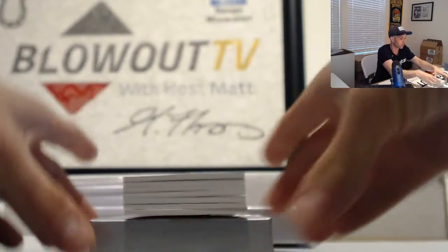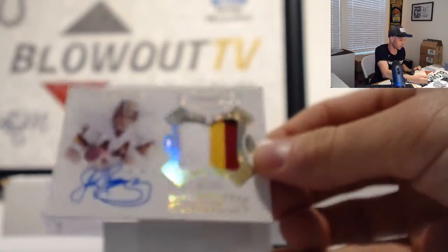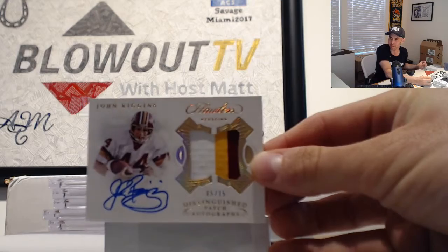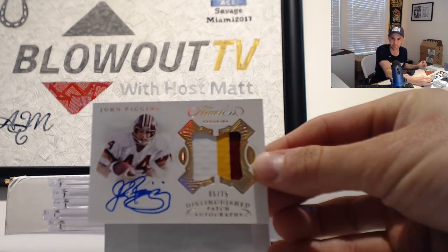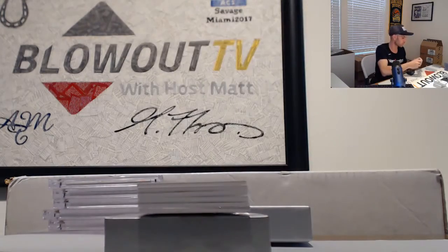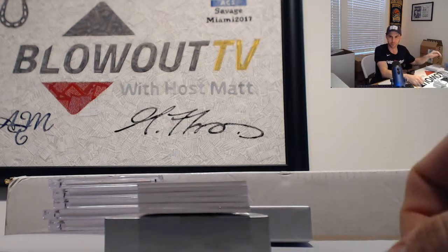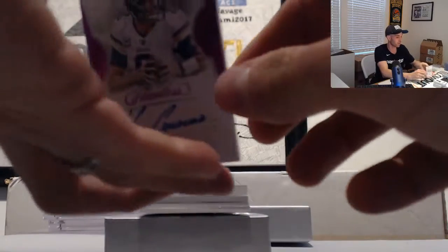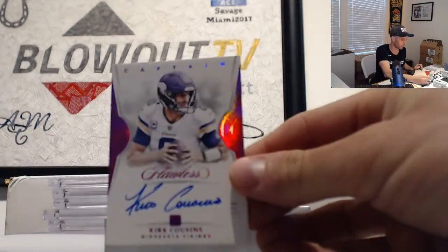All right. We will start off with encased hits. Drew, numbered 5 of 15, John Riggins, Washington Redskins, three-color patch autograph. Vikings. This one goes to Eddie. Autograph number 1 of 4, Kirk Cousins.